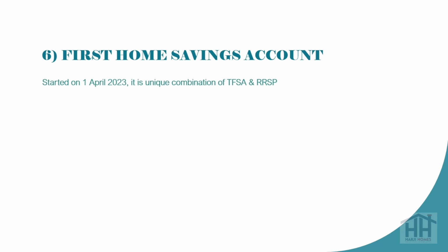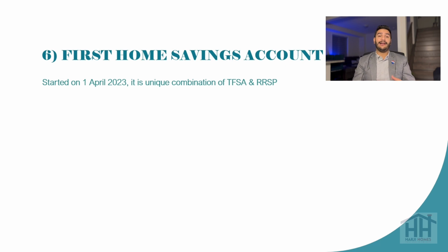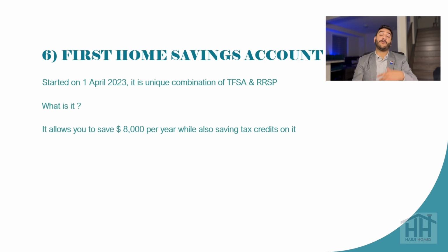So the next one we are going to talk about is the First Home Savings Account. This was a unique account launched by the federal government. I think it was started on 1st April of 2023. And this account is for first time home buyers, of course, and it allows you to withdraw up to $40,000 towards your first home without any tax implications. So what is it? This is a unique combination of RRSP and TFSA account. And the way it works is you are able to put $8,000 per year, and you would get tax credits on that, and your lifetime contribution towards this account could be $40,000. And when you're buying your first home, you would be able to withdraw this money towards your down payment.